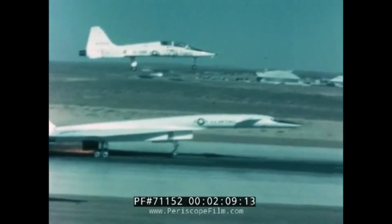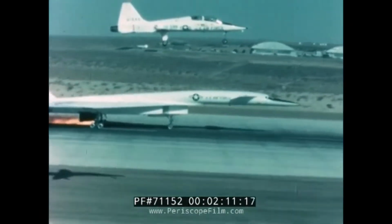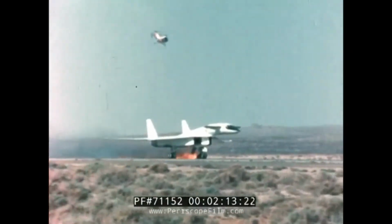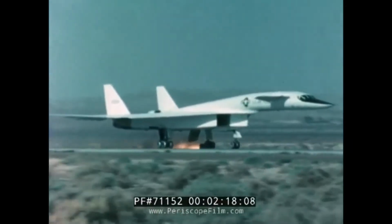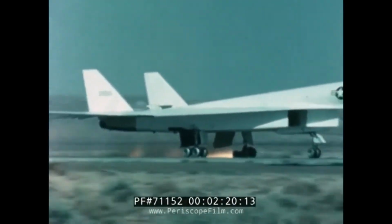Just fire the left gear. Left gear is on fire. A brake had locked. The two rear tires blew and started burning. But the forward two wheels supported the load. There was no difficulty in bringing the plane to a safe straight line stop.